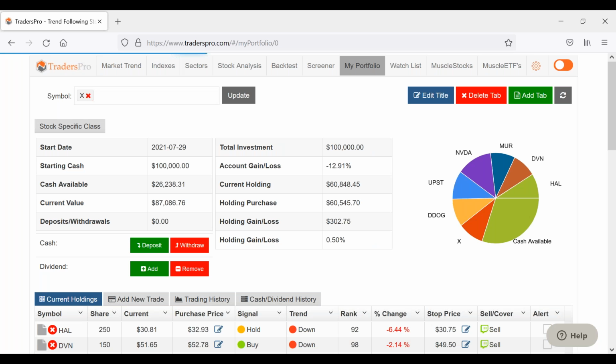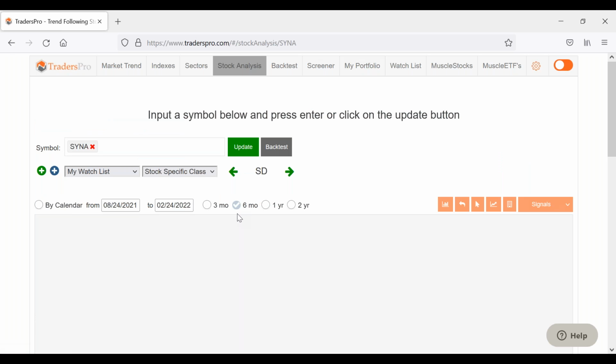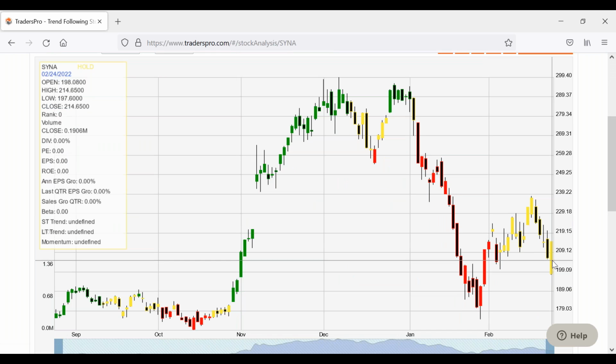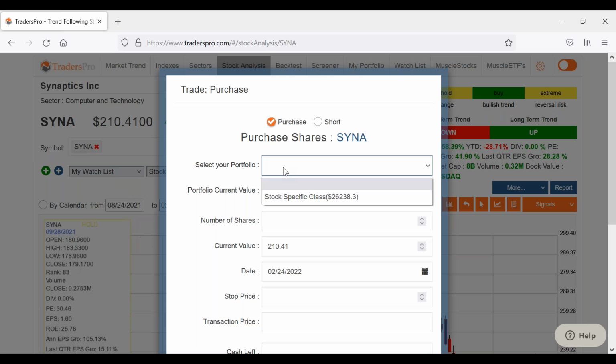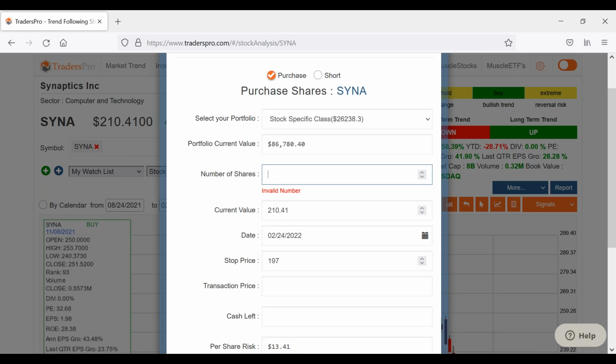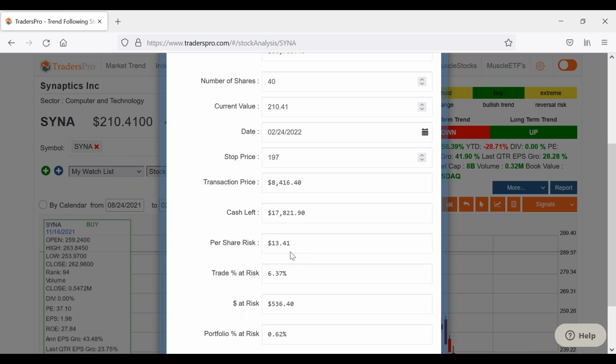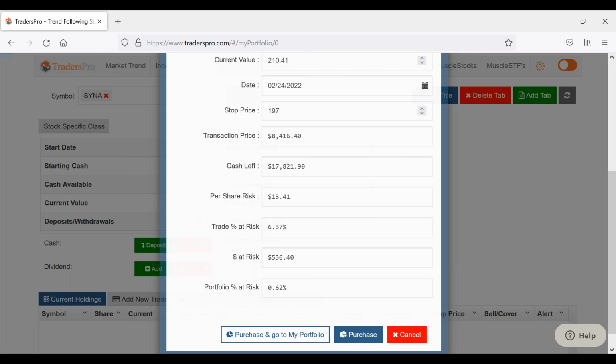All right. Next one is SYNA. Putting the stop below today's low, it's about 197. Is that right? Yeah, 197. Okay, so let's see, 50 shares, still too many. 40 shares, it's right there. So 40 shares. All the other numbers look good.